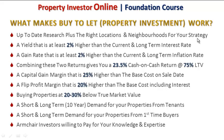And as I said in an earlier video, your strategy is personal to you and it will only work in certain locations and neighborhoods, and those locations and neighborhoods may not work for other strategies. So you need to identify the right locations and neighborhoods where your strategy will work and carry out the relevant research on those locations and neighborhoods.